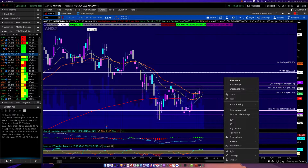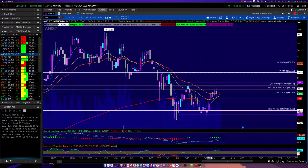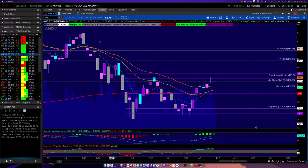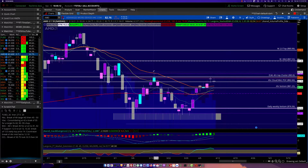All right. Now there's a lot of reading going on here. Price came down, found support at the daily bottom, weekly bottom, this area here. Came down, found support. Came back up, tested the 34 EMA on a retracement, got rejected, which is also the daily top.